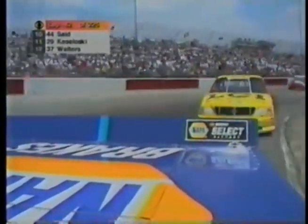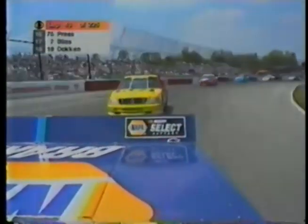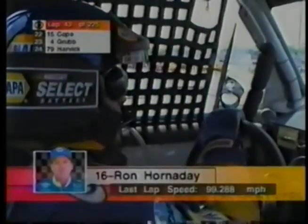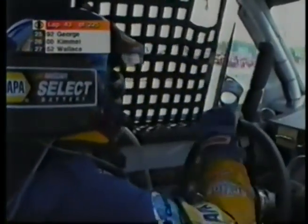More on Ron Hornaday. Here's Ralph. Mike, on lap 9, Ron Hornaday radioed in, said the truck was loose. On lap 39, he radioed back in and said, guys, the track is coming to us. It's starting to tighten up just the way I want it. Looks like they might have guessed right on their setup. So far, so good for race leader Ron Hornaday.